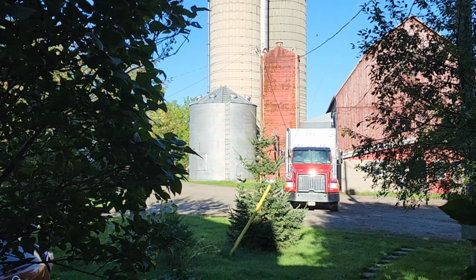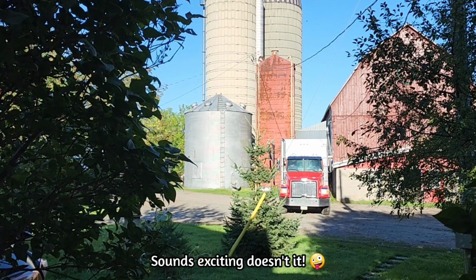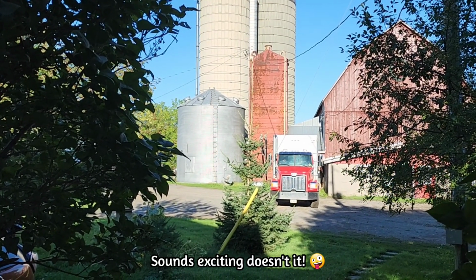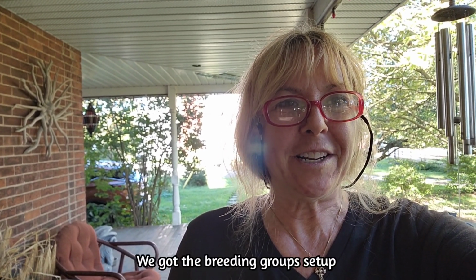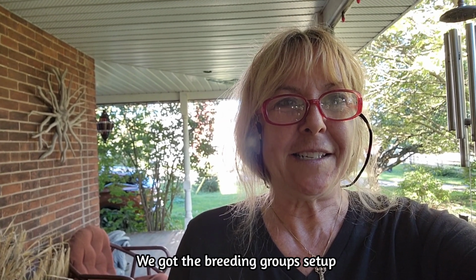So tomorrow it's all about spreading manure. Sounds exciting. So as Willows offloads their stuff and Arnie puts away the manure spreader, we're going to call that a day. We've got all our breeding groups set up, and tomorrow we move on to removing that manure. Fun times.